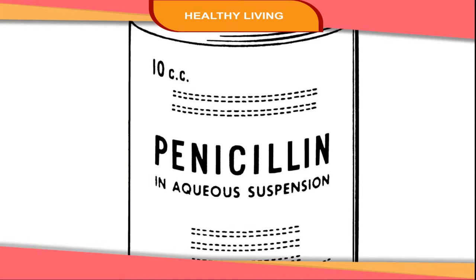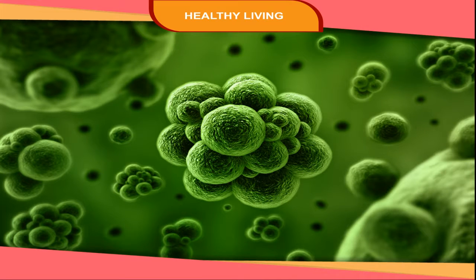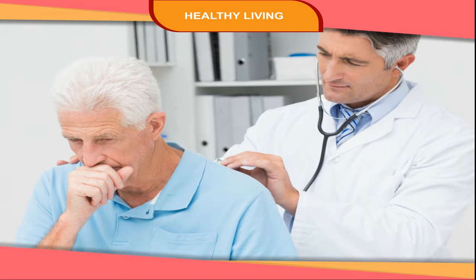Penicillin. The discovery of penicillin by Alexander Fleming in 1928 is an important landmark in the field of medical science. Penicillin acts both by killing bacteria and by stopping their growth. It is one of a group of antibiotics which is used for treating infections and illness. It is effective against various diseases like throat infections, diphtheria, pneumonia, etc.